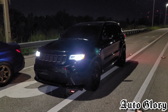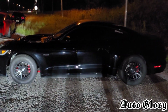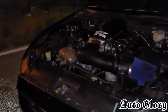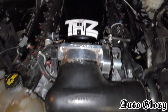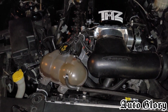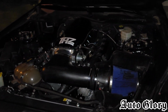Now, he's going to be running up against a 2016 Ford Mustang GT. Now, this is a Gen 2 Coyote. He's pretty much a max effort car with a Cobra Jet intake, throttle body, PMAS, cold air with a full exhaust system with heads and cams, running on E85, estimated to be somewhere around the low 500s to the wheels.